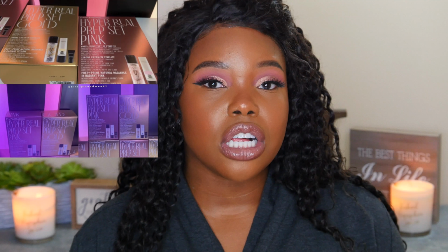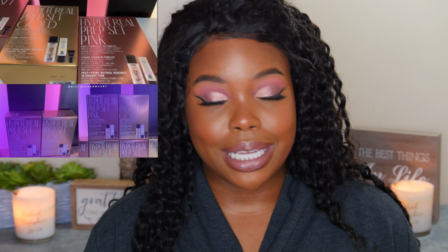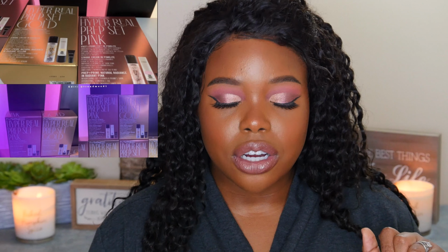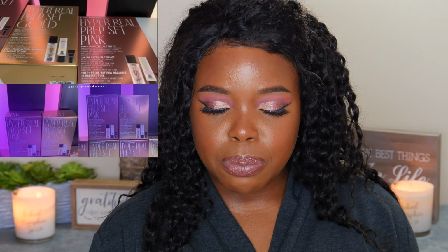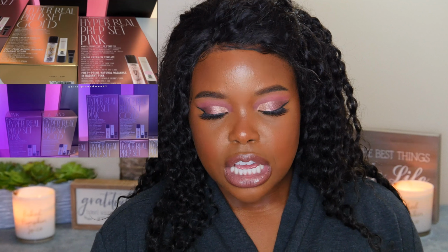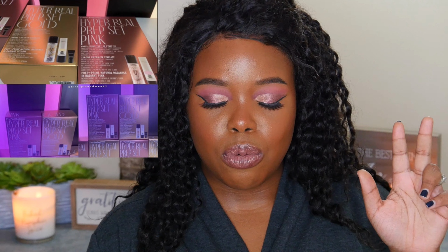So moving on to the next product. This one is also from MAC. Now they have these Hyper Real sets. If you guys remember the Hyper Real highlight palettes, basically let me let you know what you get. Each set is $49.50. We know MAC is expensive, girl. She's a pricey girl. There's a pink set, and in the pink set is a Prep and Primer Fix Plus in the shade Pink Light, Strobe Cream in Pink Light, and Prep and Primer Natural Radiance in Radiance Pink. That's a lot of stuff for priming the face.